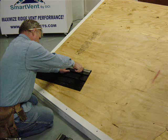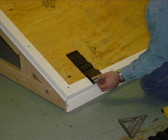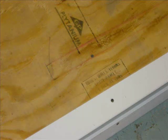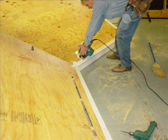A very easy way to measure where the slit goes in the roof decking is to trim off a small piece of the SmartVent product and use it as a gauge to gauge 6 to 7 inches up from the soffit. Now use this gauge to strike a line 6 inches up the roof from the soffit across the entire roof. This is going to be the guide as you begin to cut your roof slit. Remember, make sure that you stop the slit 12 inches from any edge, corner, or valley.